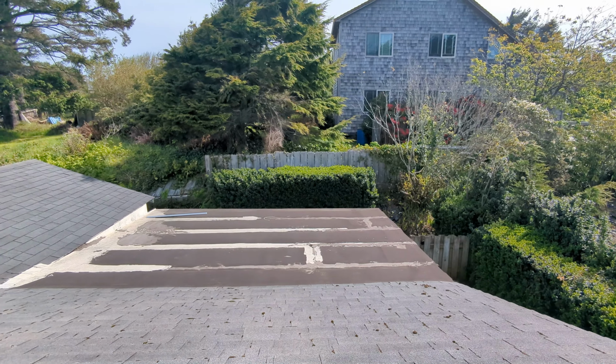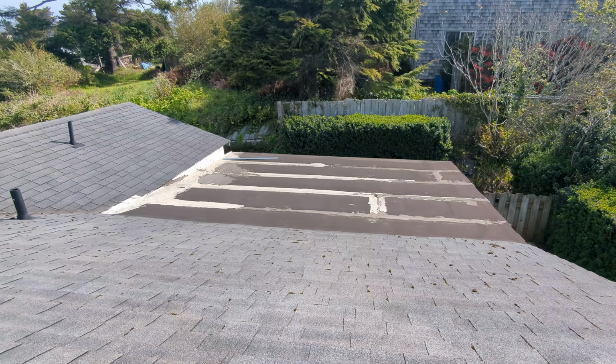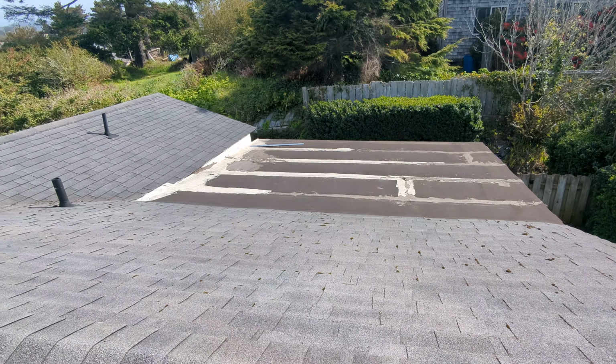The left rear corner of the structure has a low slope section of roof line, which appears to be at or near the end of its useful service life. We'd recommend at least an evaluation, possible recoating or replacement of that section of roof line.